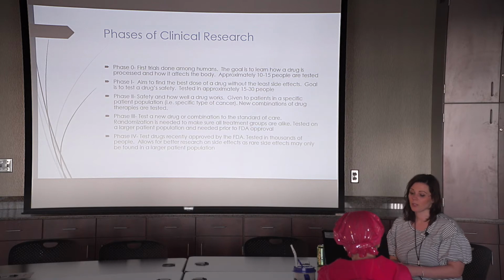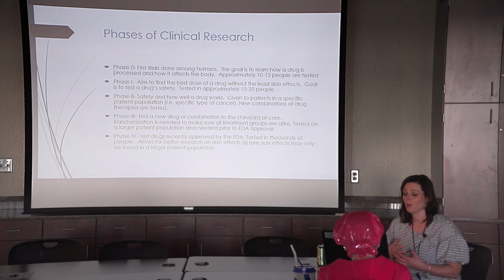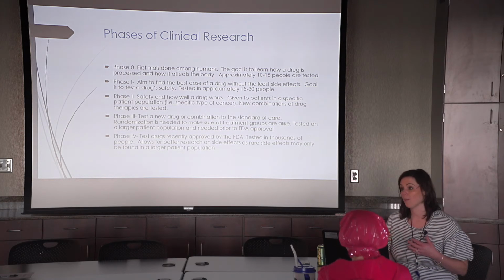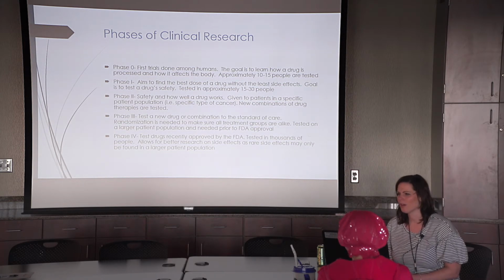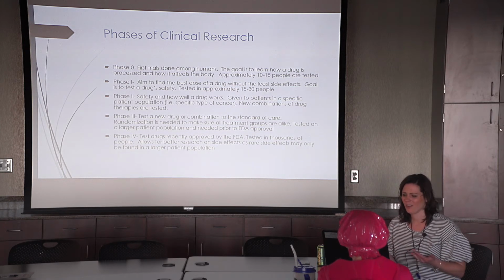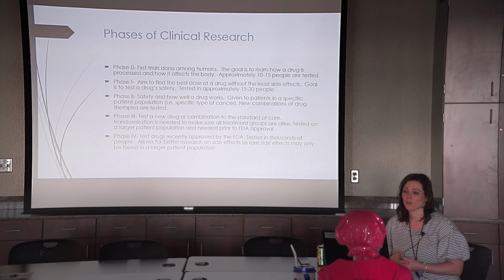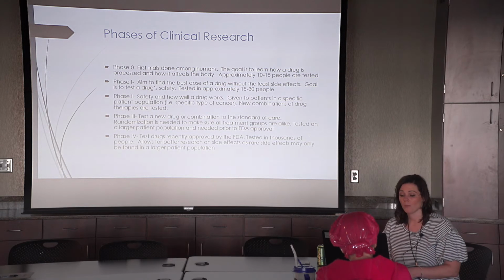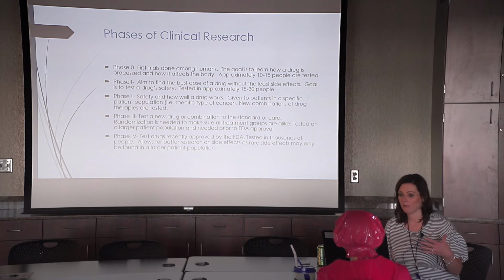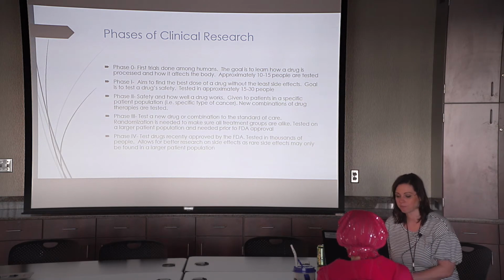In phase 3 trials, we're looking at a new drug or a combination of drugs, and we're comparing it to the standard of care, so what's already been approved by the FDA. These are probably the most popular trials that we do here because they're tested on a large patient population. We're looking at the investigational treatment to see how it compares to what's already approved. Phase 3 trials are done on anywhere from 150 people up to over 1,000 people.